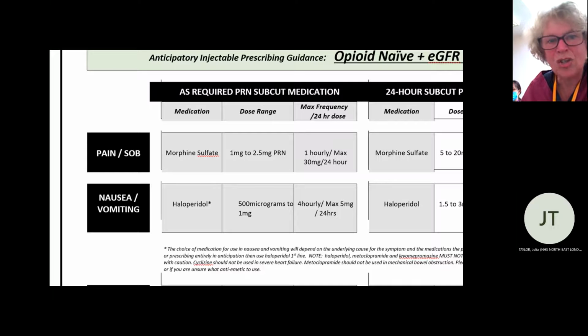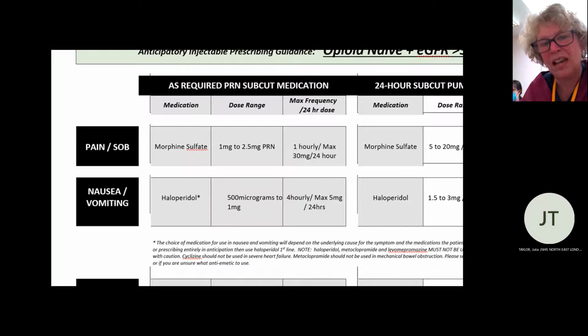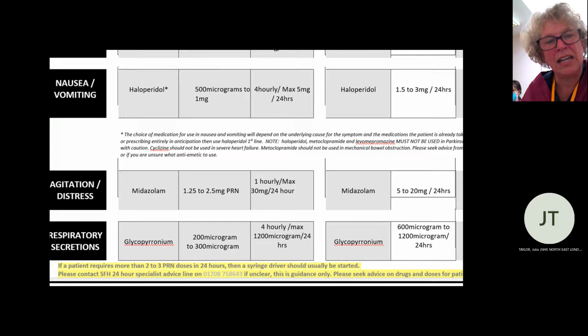in the prescription. So a smaller dose of morphine sulfate for pain or breathlessness, but still the ability to give up to 2.5 milligrams. A different antiemetic, a lighter one that's less potentially sedating. We've chosen haloperidol as a sensible antiemetic for people who are frail. And similarly, you'll see a reduction in the midazolam, so it's not as heavy for the frail patient.